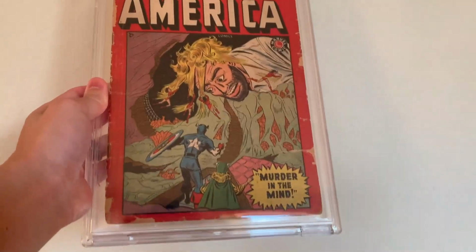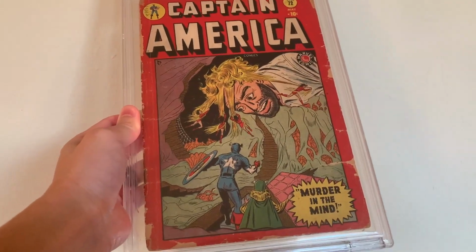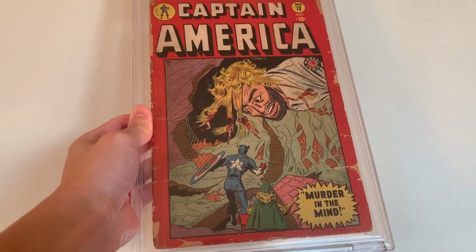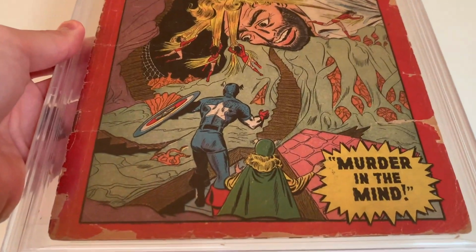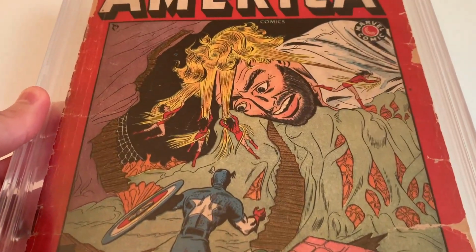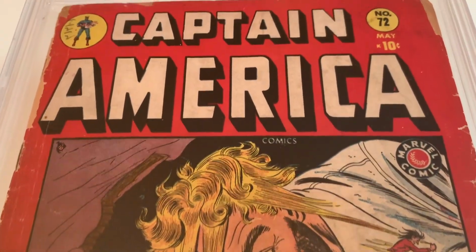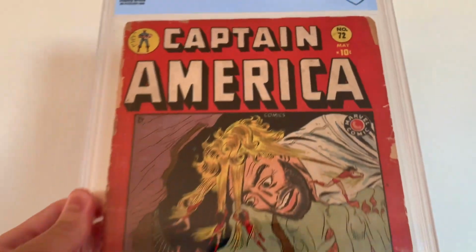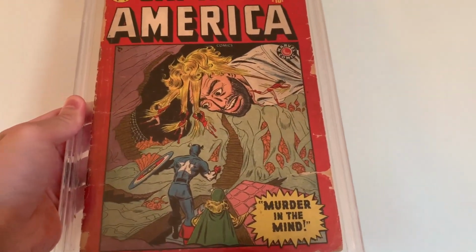So yeah, there was definitely another copy like this in a CGC slab, and it was going for like $500 more, and I was like, no, I'll take the CBCS. No problem there. It's definitely not in the best condition, but the colors are really good. Colors and detail, nothing really missing here. Nothing of importance.